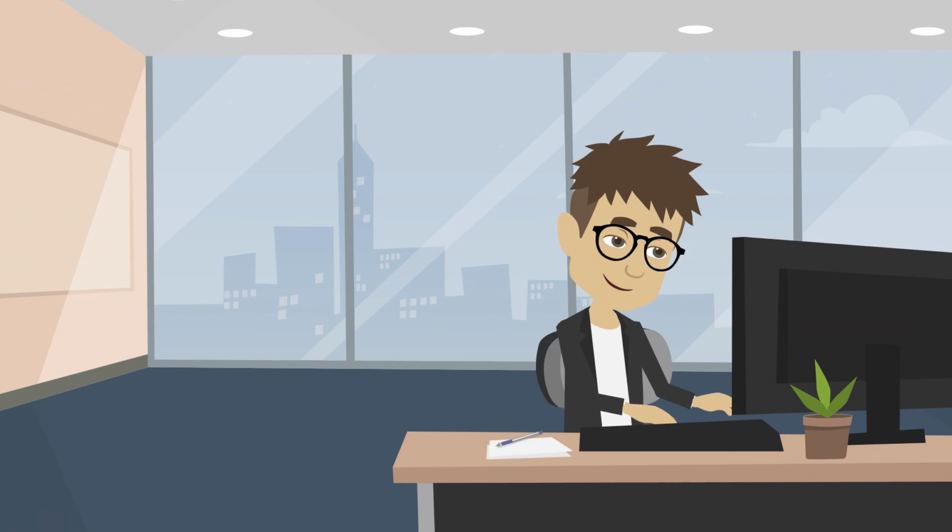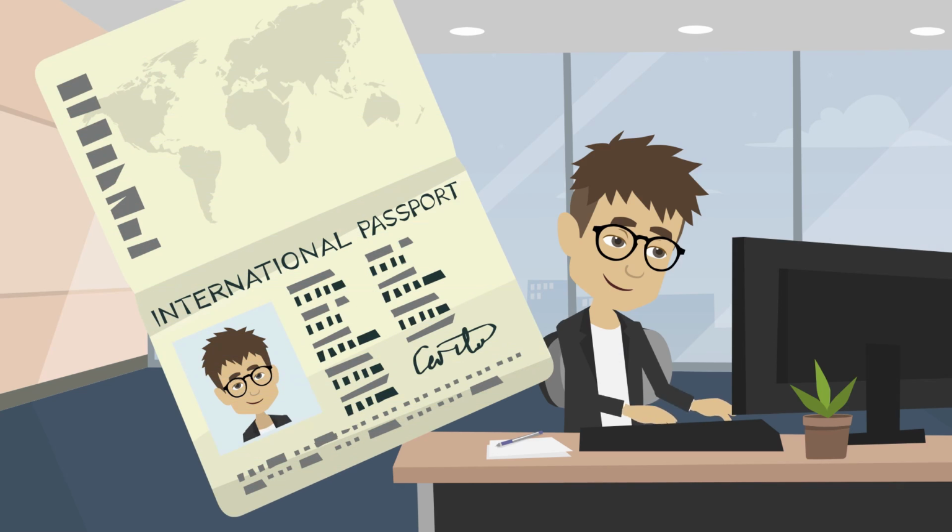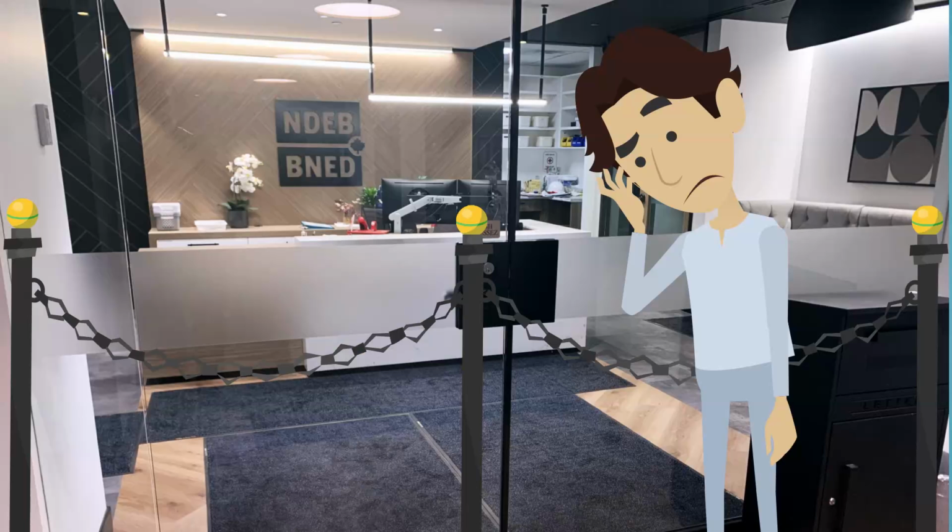Before your exam day, you should confirm that your government-issued photo identification has the same name as you registered with the NDEB and is not expired. If you arrive at the exam without proper ID, you may not be admitted.